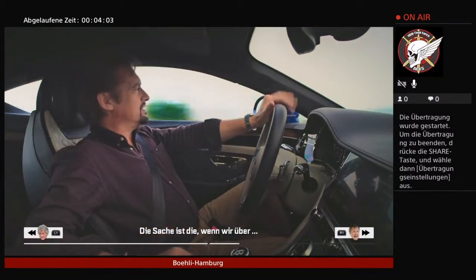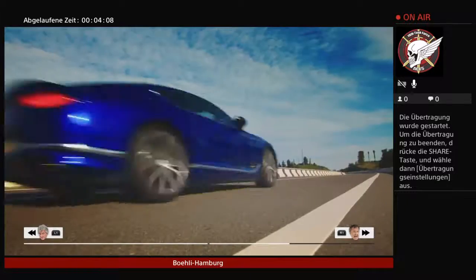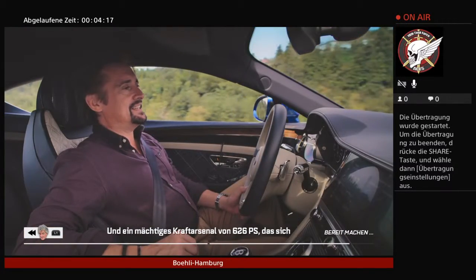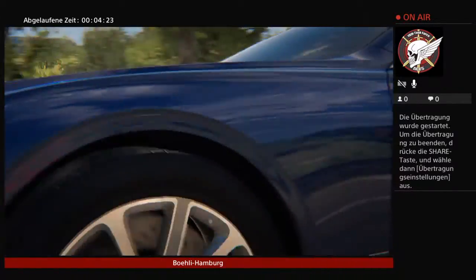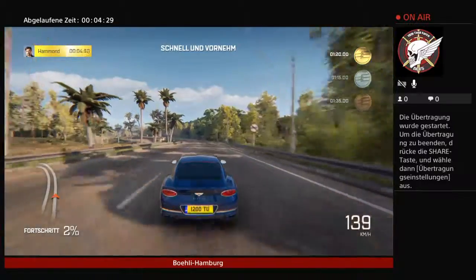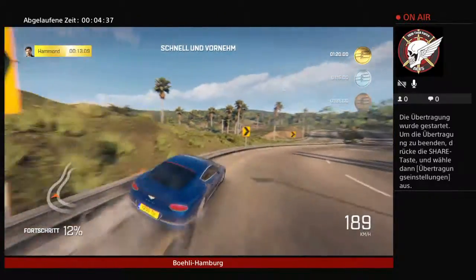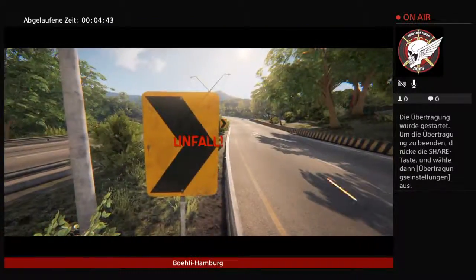The thing is, if we're going to talk about long-legged, luxurious, continent-crossing GT cars, we're talking about Bentleys. They're the definitive GTs. Whisper quiet, velvety smooth, a hint of massive power weighting, 626 horsepower under my right foot. Go, go, go! 0 to 60 in 3.4 seconds, which is absolutely mind-boggling in a car this big. Oh, God. Oh, come on.